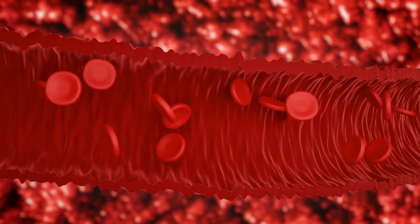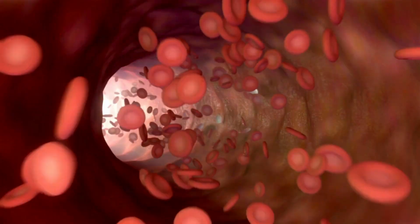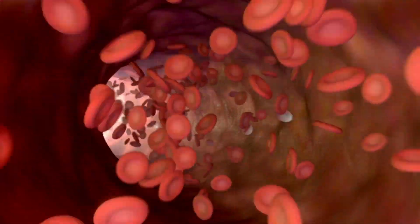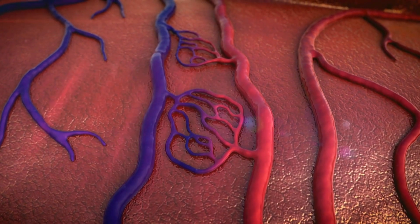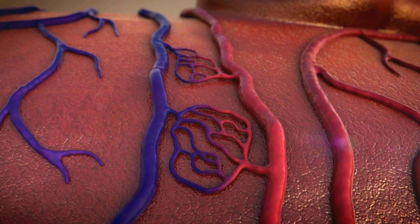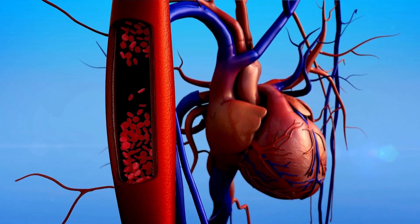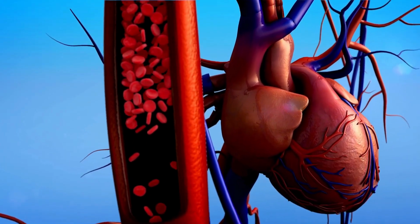In the human body, the bloodstream acts as the transportation system, responsible for delivering oxygen and nutrients to cells while removing waste products. The bloodstream is composed of blood vessels, which come in three main types: arteries, veins, and capillaries. Arteries transport oxygen and nutrient-rich blood from the heart to all parts of the body.